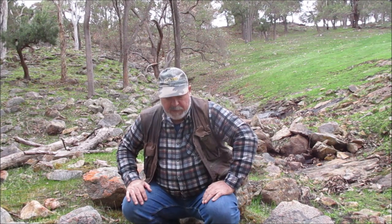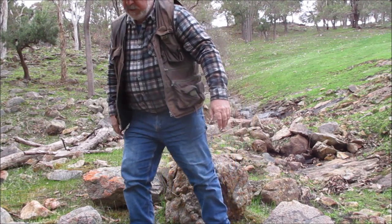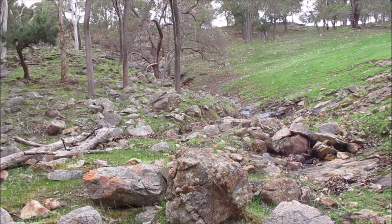Anyway guys, I'll do the big trek up the hill and we'll see if this creek has gold in it. And when I come back, I'll take samples down below here. I'll dig amongst the bedrock and take some samples down here. Okay guys, be back shortly.